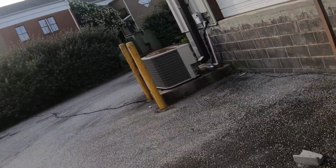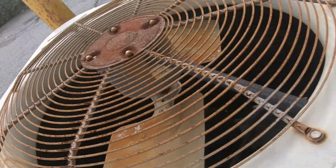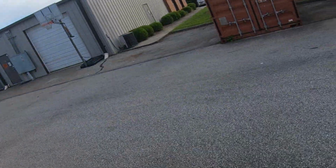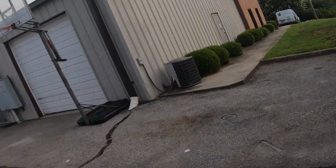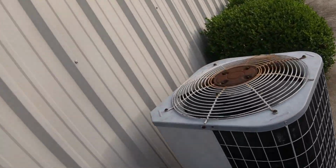Here's the 2011 Paine. Don't think it's running. Has not been running. Right. 2001 Carrier right here. You can see it has a Copeland reciprocating compressor.